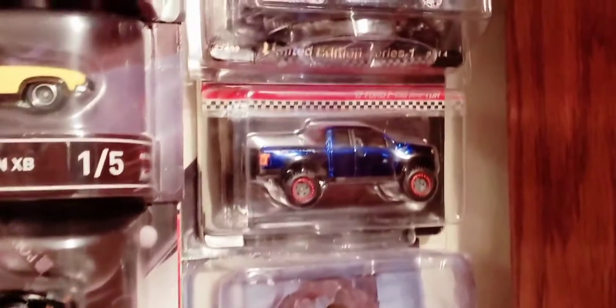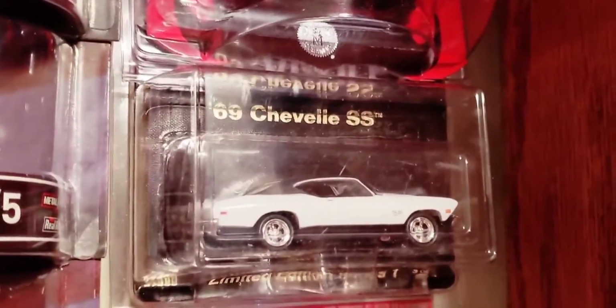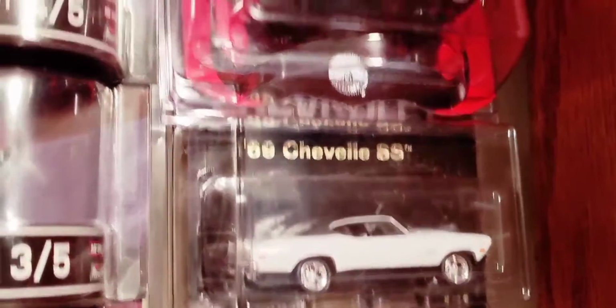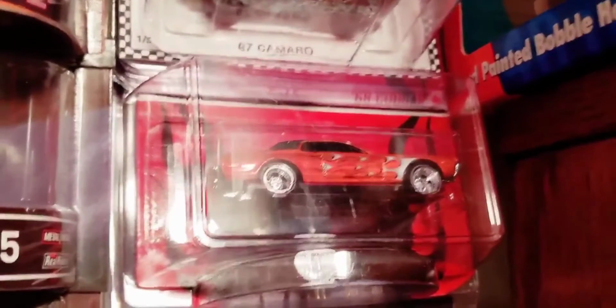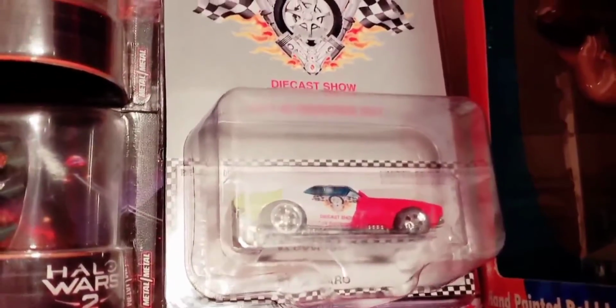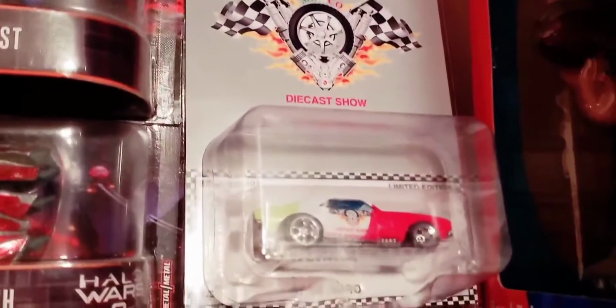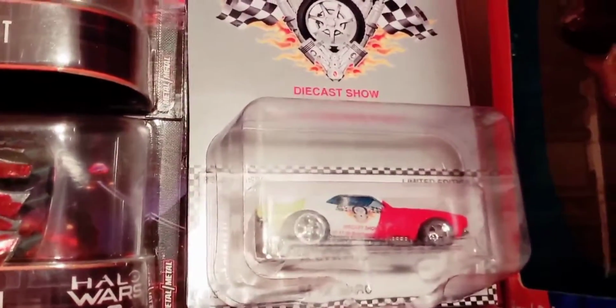But above Kyle are some more cars. Here's a Ford Raptor RLC. Special Edition 69 Chevelle SS. 68 Cougar convention car. And that 67 Camaro was designed special for a die-cast show held in Mexico in September of 2017. And they just made a handful of these cars. It's pretty cool.